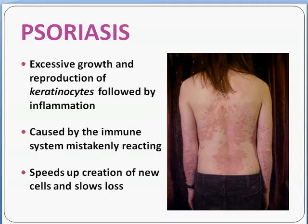Another slide that you should have that I somehow got rid of is albinism. This is a total lack of melanin, melanocytes. The pigment is not being made, and so people with this genetic disorder do not have skin pigment. They are, of course, susceptible to things like sunburn, UV radiation.